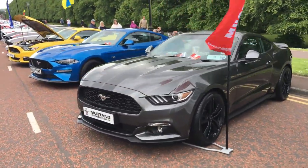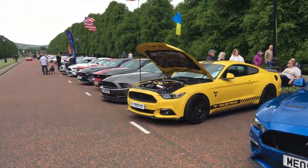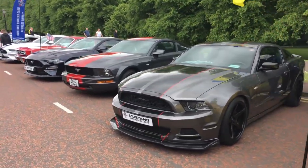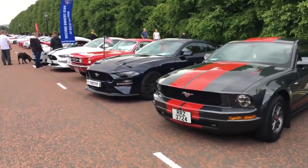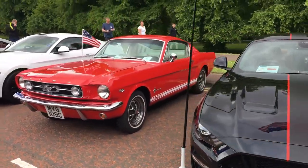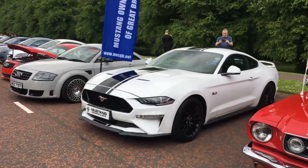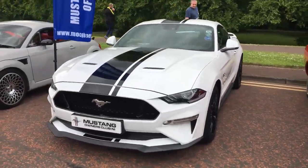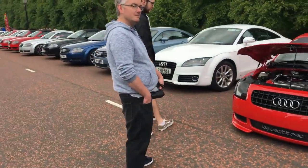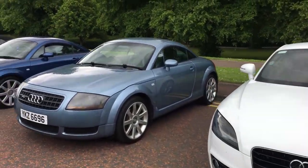Mustang Owners Club. So we have one Mustang, two Mustang, three Mustang, four Mustang. Oh, a whole bunch of Mustangs. The Northern Ireland Owners Club is this, so. And then we have this lovely one. And I think I've seen this white one before, I'm not sure. Then we have the Audi TTs.